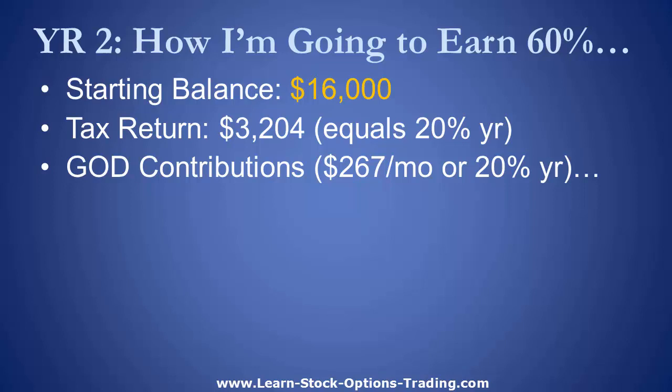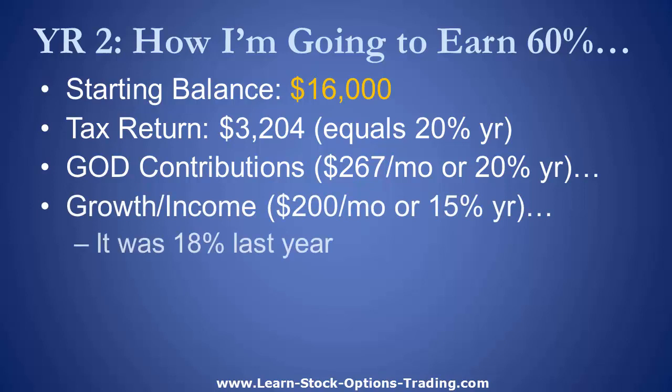Now, I know this gives fuel for some people to attack this, but I'm like, well, this is no different than buy and hold. A lot of people's buy and hold accounts grow each year, and they're like, oh, I made so much money, but they never factor in most of their growth comes from their own personal contributions. So this is no different than buy and hold dollar cost average. And then we lead to our growth in income trades. This is me trading options. My goal is to earn the equivalent of $200 a month or 15% a year.